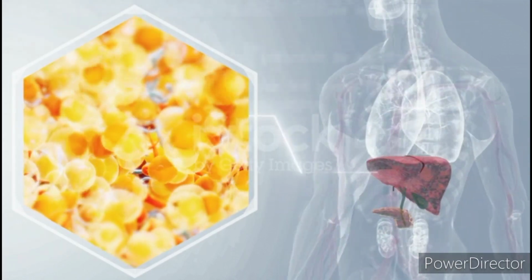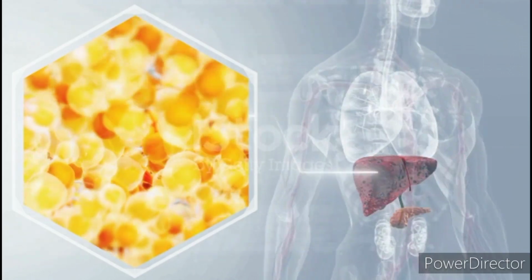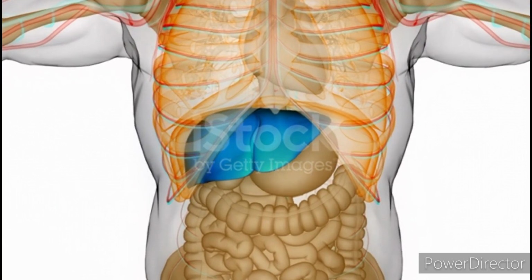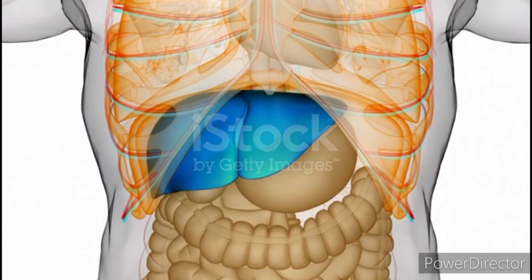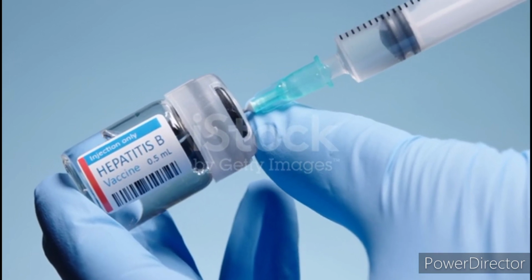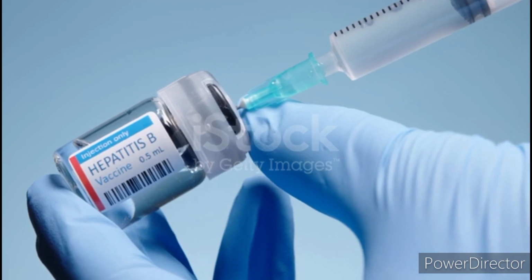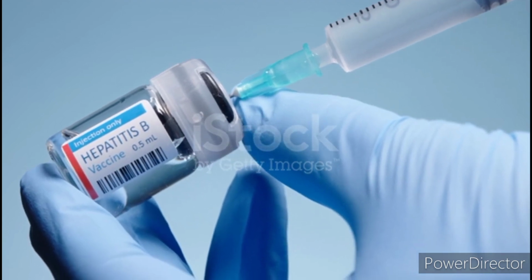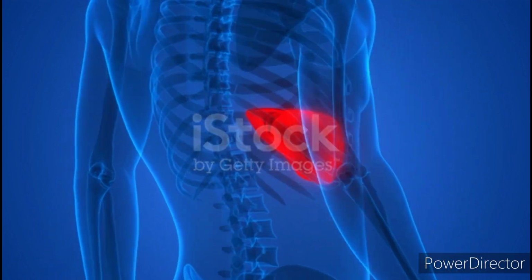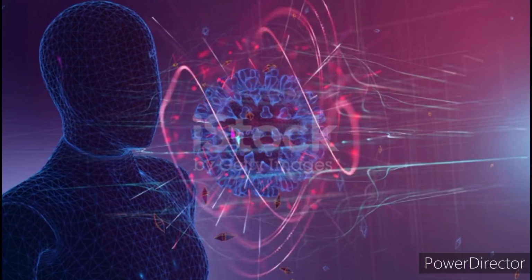Treatment of hepatitis B. Treatment of hepatitis B depends upon the severity of the infection and the stage of the disease. Here are some common treatments for hepatitis B. Number one, antiviral medications. These medications can help to reduce the amount of virus in the body and slow down the progression of the disease. Commonly used antiviral drugs for hepatitis B include entecavir, tenofovir, lamivudine.